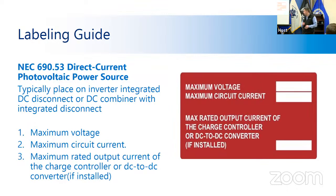So with DC current, the PV power source label has to be on an inverter or an integrated DC disconnect or DC combiner with a disconnect. It gives important information on the system. Like it says here, you need to have the max voltage, max circuit current, and if you have energy storage installed with it, which I don't think a lot of people are typically doing, but it's possible, you have the max rated output current of the charge controller for the energy storage. And again, you want to print it, you want it on a plaque or something permanent.